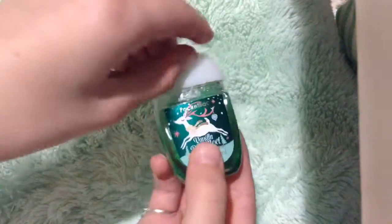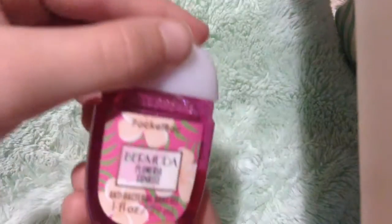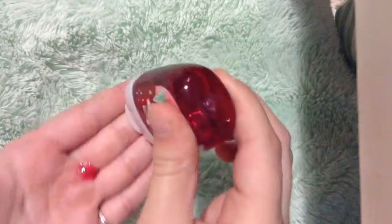Next up, Vanilla Bean Noel. You guys know that I love this scent so much, I can't even explain. I actually do not know how to say this one, so here you go. A Winter Candy Apple. I love this one so much. Now, Vanilla Brown Sugar. You guys all know that this is such a good scent. So much work, I have to keep rubbing everything in.